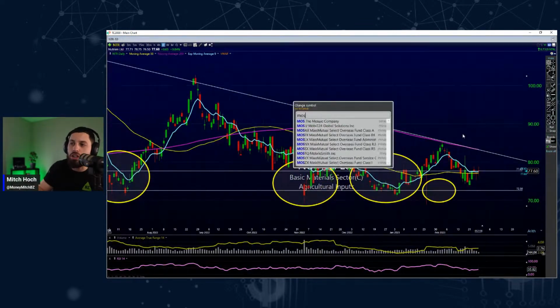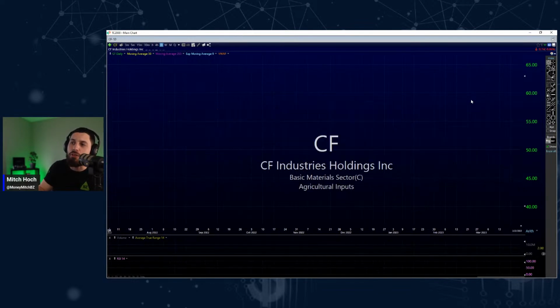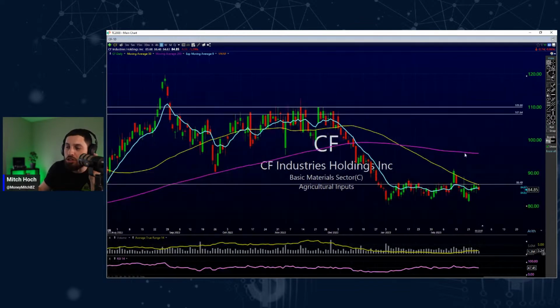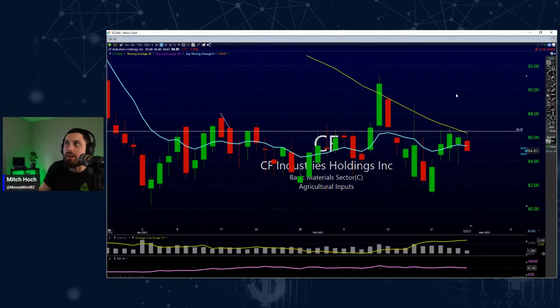I think what really will happen there is Mosaic will kind of lead. If Mosaic could get through the 55, won't be looking too bad. And for that being mentioned, I'll mention one more that usually lags behind MOS and could be lagging behind right now, NTR, which is CF Industry Holdings. If this could get back above 88, won't be looking too bad.